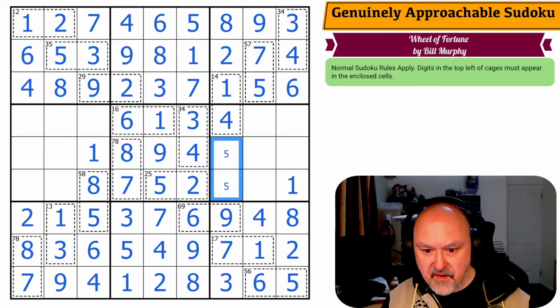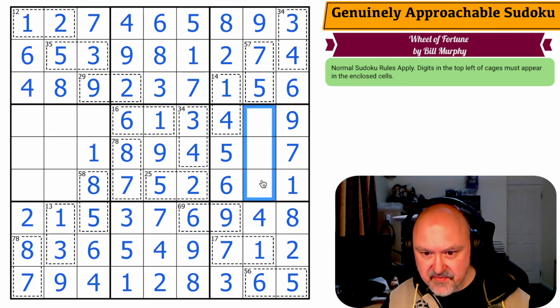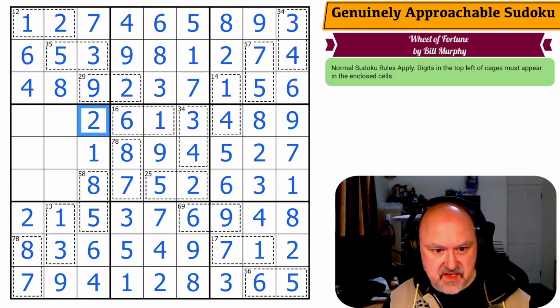5 and 6, and I'll use the 5 to make that the 6 and that the 5. This pair, 1, 2, 3, 4, 5, 6, 7, and 9, and I'll use the 9 to make that the 7 and that the 9. These are now 2, 3, and 8. There's a 2 and an 8 already in that row, and then I can use that 8 to make that the 2 and that the 8. This column is missing a 2. This row, 1, 2, 3, 4, 5, and 7, so the 5 makes that the 7 and that the 5.